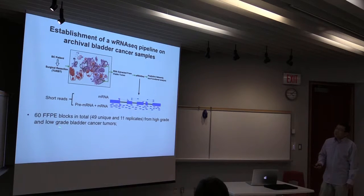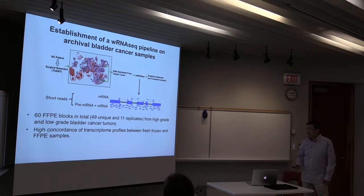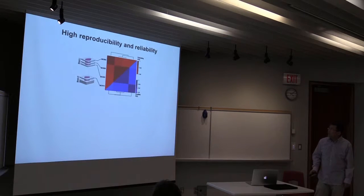In the cohort, we have 60 FFPE blocks in total, 14 unique and 11 replicates. This includes both high-grade and low-grade bladder cancer tumors. Basically, most people use fresh frozen samples for molecular profiling studies. So the first thing we observe is the high concordance of transcriptome profiles between fresh frozen and FFPE samples, indicating that FFPE samples can reflect the expression profile from fresh frozen.